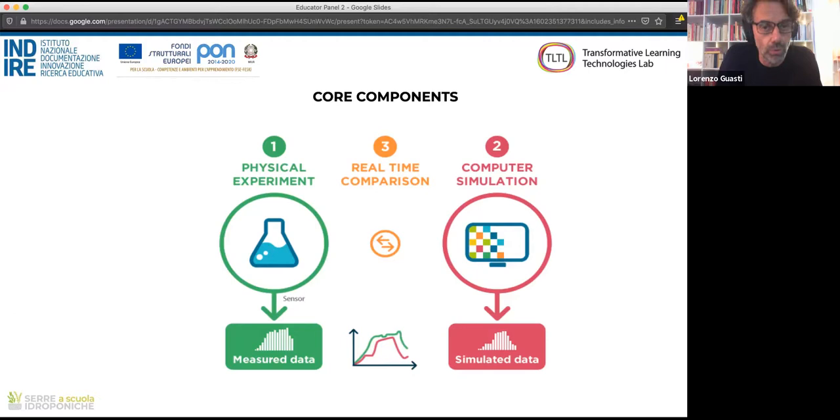Comparison of the two moments, observation of the physical experiment and the modeling with the computer model or paper model, lets the students become scientists and become more conscious of the experimental and physical phenomenon that they are observing. Next.